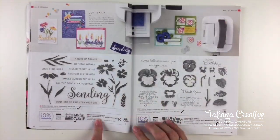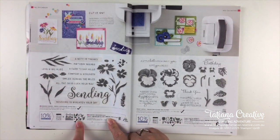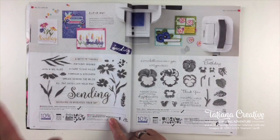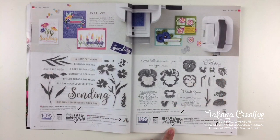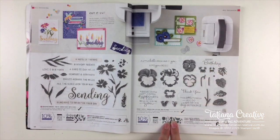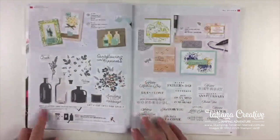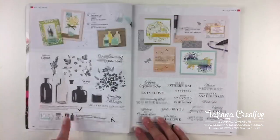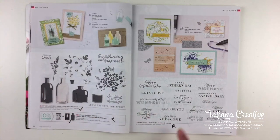The Sending Smiles bundle is retiring, however the Sending Smiles stamp set and dies are continuing, so if you want to take advantage of the 10% off as a bundle, purchase this before the 2nd of May. And that's the same with the Pansy Patch bundle. The stamp set and the dies are continuing, the bundle is retiring. Bottled Happiness, same thing, stamp set and punch are continuing, but the bundle is retiring.